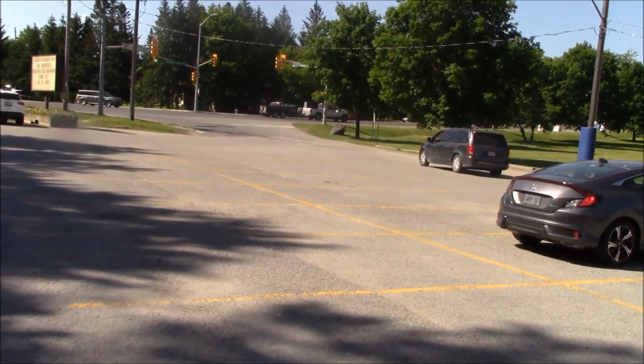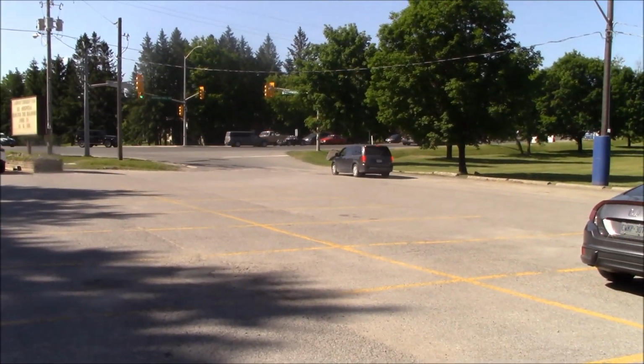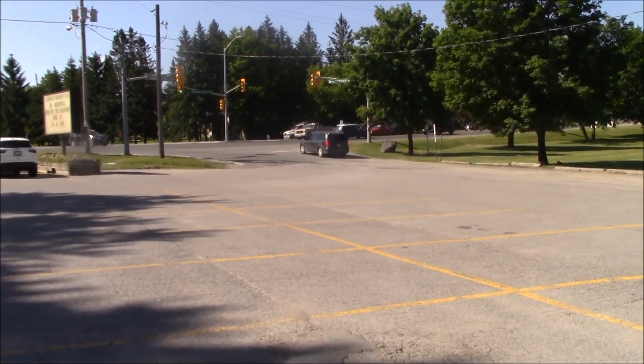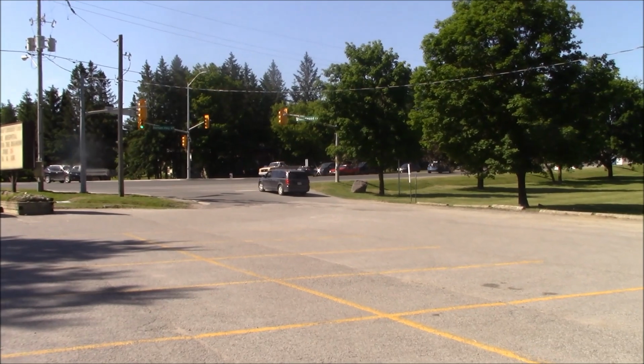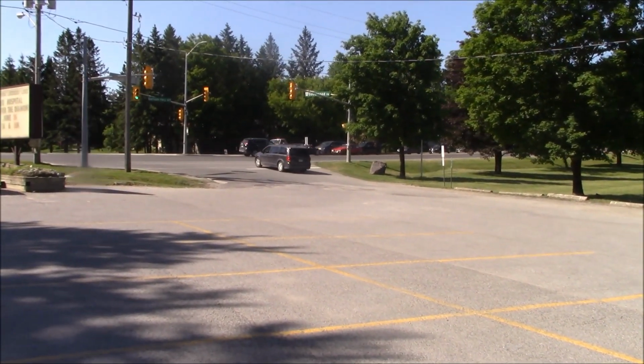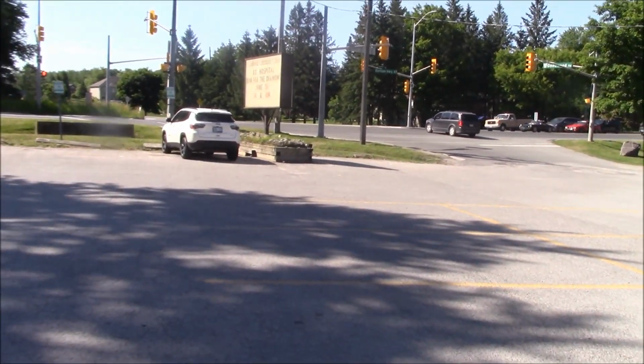All right, still a little early for the meetup, and we still have cars rolling in. I see a couple more Alfas coming in. It looks like Alfas are outnumbering everything else at this point in time. So let's take a look at the cars that are here so far. And I know we're missing a few.